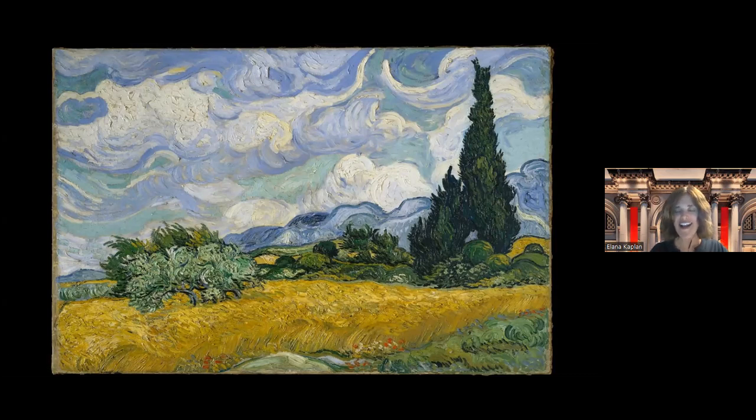Again, the curvy lines, the textured surface, the thick paint. Now, a little bit about the purchase of this painting. It was bought in 1951 by a Swiss arms dealer. His son sold it to the Met in 1993, but he sold it with a provision, and he said the painting can never leave the Metropolitan Museum of Art. So since 1993, this painting has not left, and that's why the exhibit was really built around this painting, because it cannot leave.